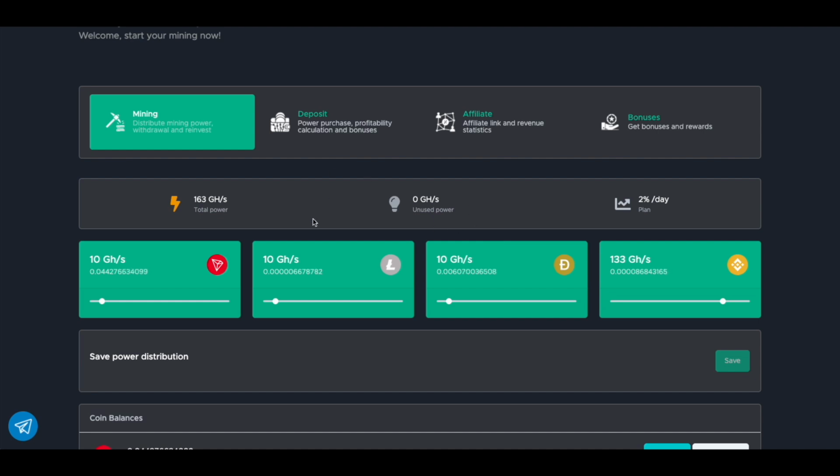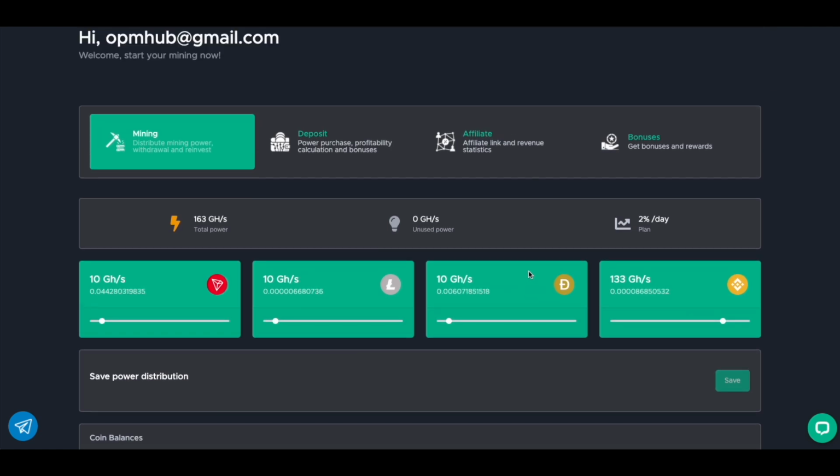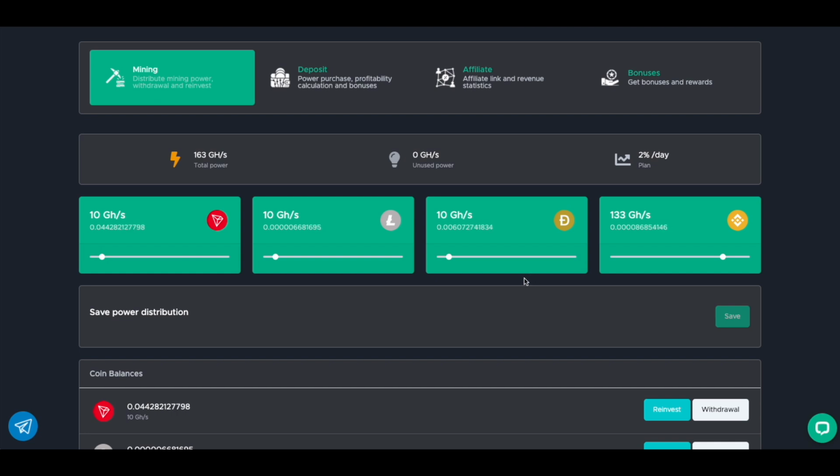So you can see here that all of them are running. In order to set all of them, at first sign up, you will get 160 GH hash power, right? So you will get that as you sign up. And then I just added a few more because I went to the bonus and affiliate system and someone signed up for me, so that's why I just got 3 more hash powers.